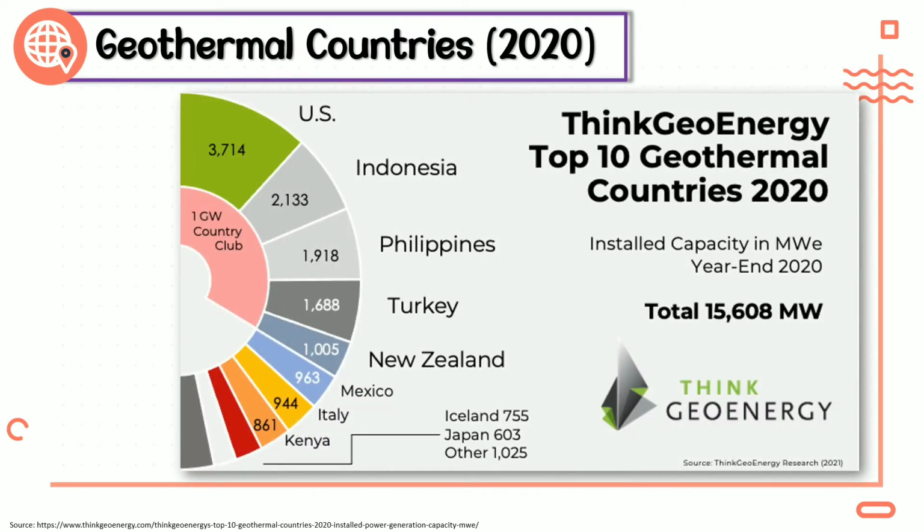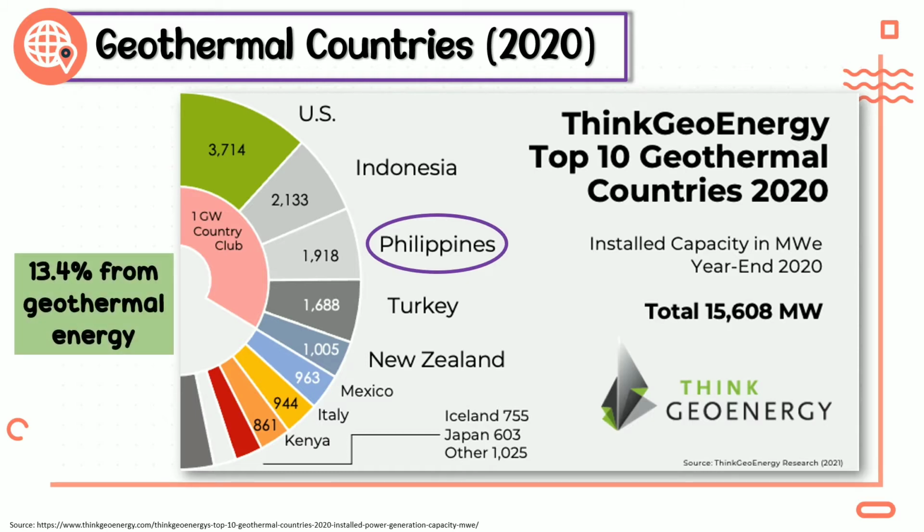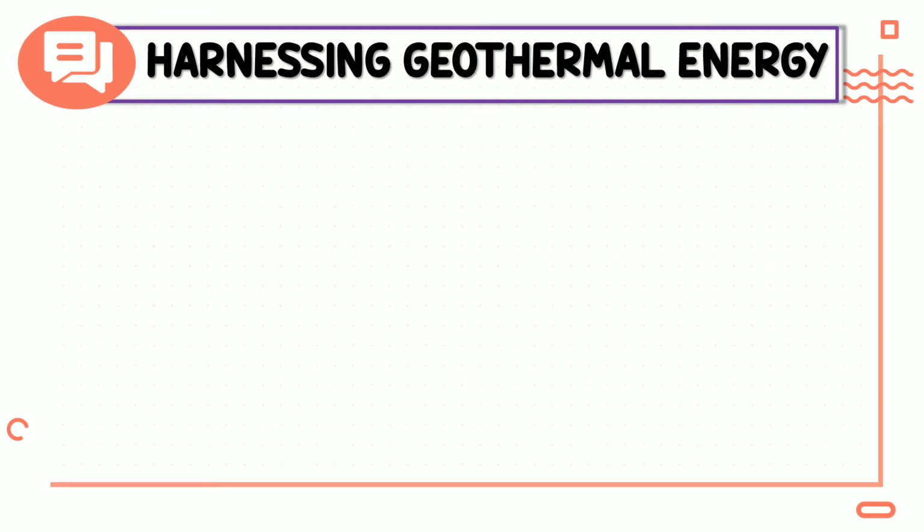Recently, the Philippines ranks third in the world's production of geothermal energy. Our country's total power generation produced from geothermal energy is 13.4 percent, according to the Department of Energy. The production of electricity from geothermal energy is cheaper than electricity production using natural gas, coal, and hydropower. But how do we harness the heat beneath our feet?